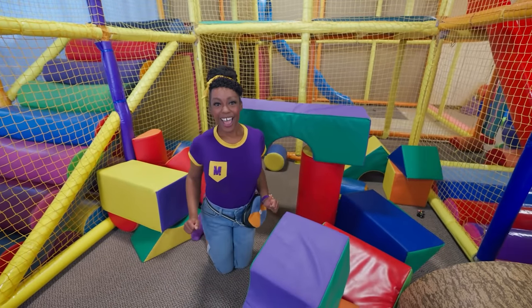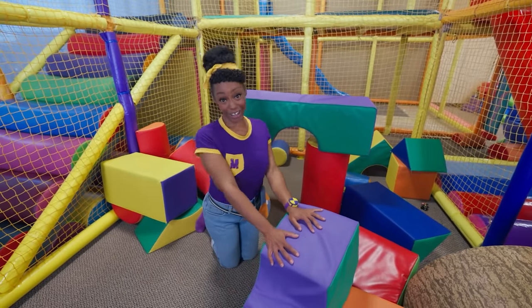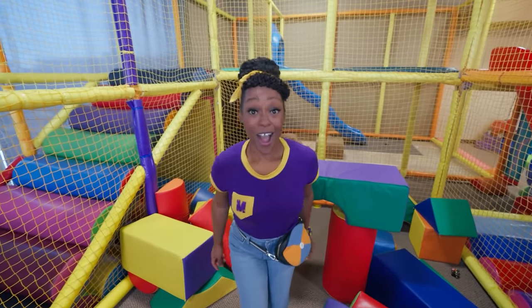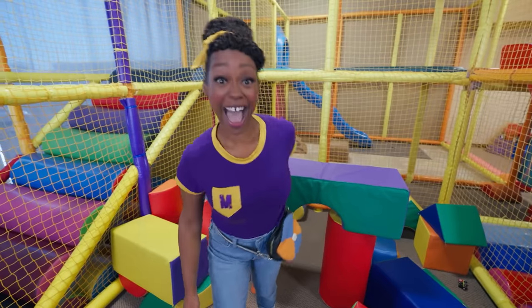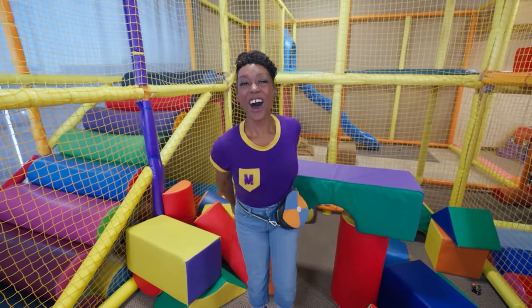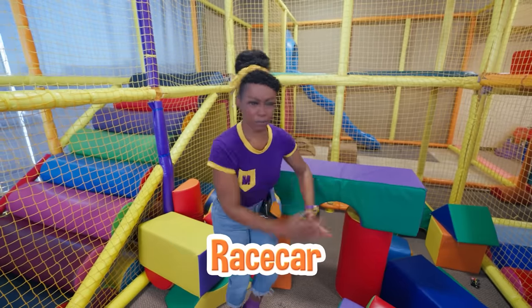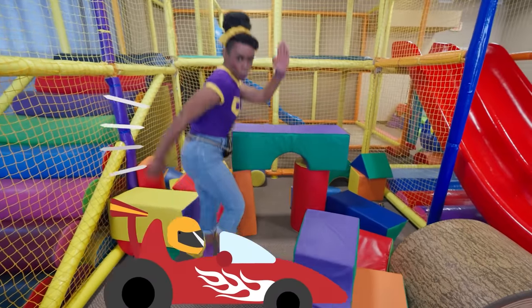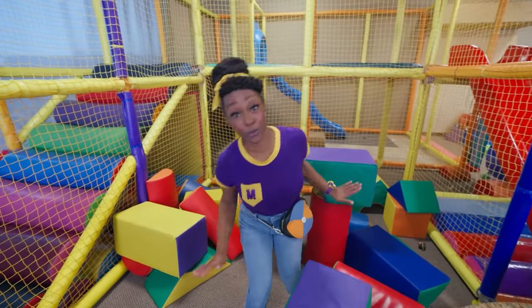I know. Let's pretend to be different cars. This car is really, really fast. Can you guess what it is? Yeah, a race car. Let's pretend to be fast race cars. Whoa, that was really speedy.